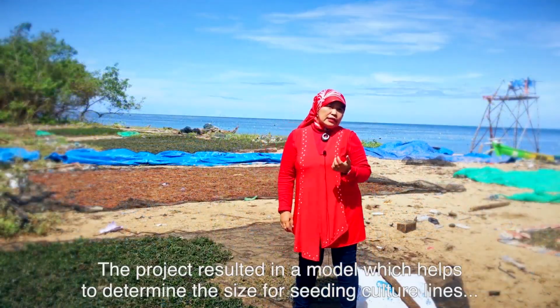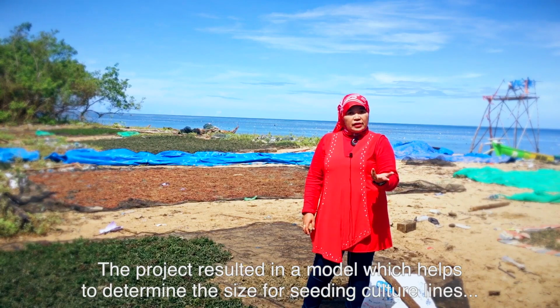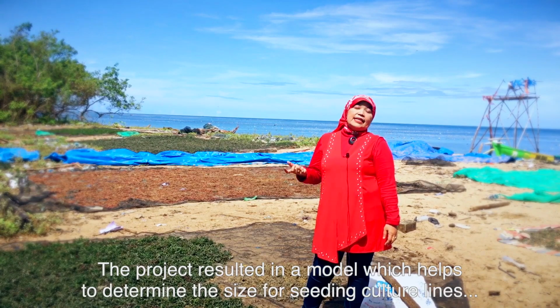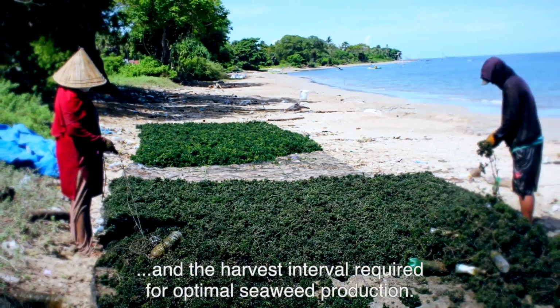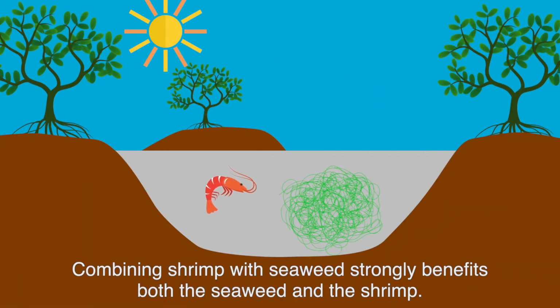Our project resulted in a model which helped to determine the size of a seeding culture line and the harvest interval required for optimal seaweed production. Combining shrimp with seaweed strongly benefits both the seaweed and the shrimp.